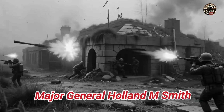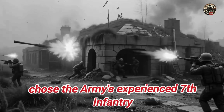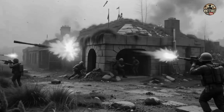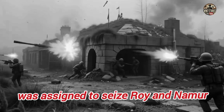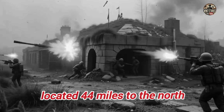Major General Holland M. Smith, commander of the V Amphibious Corps, chose the Army's experienced 7th Infantry Division to capture naval facilities on Kwajalein Island, while Major General Harry Schmidt's untested 4th Marine Division, sailing straight from San Diego, was assigned to seize Roi and Namur, which had an excellent airfield, located 44 miles to the north.